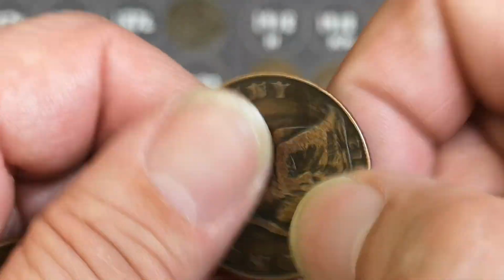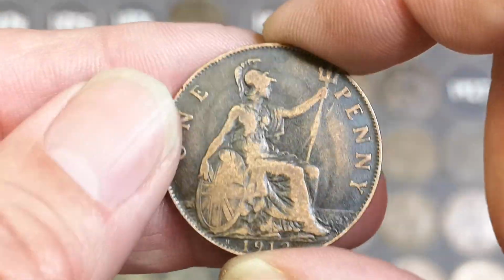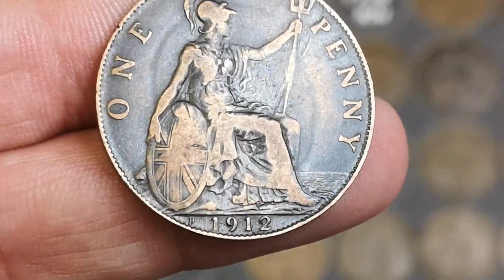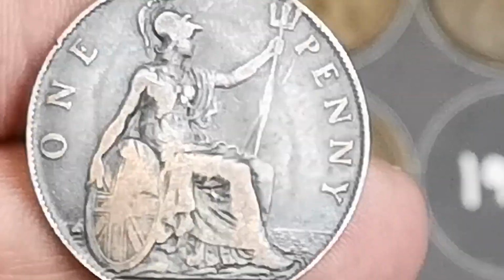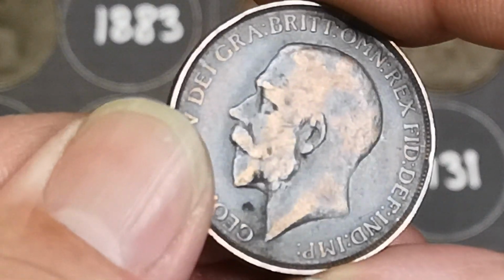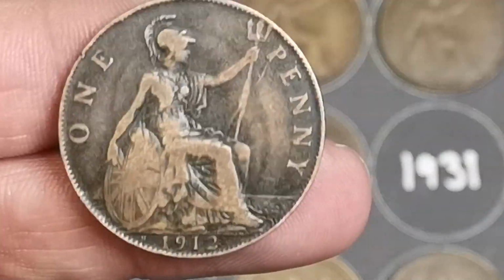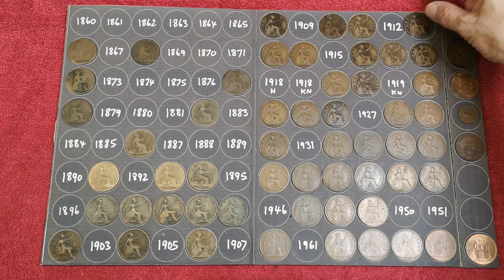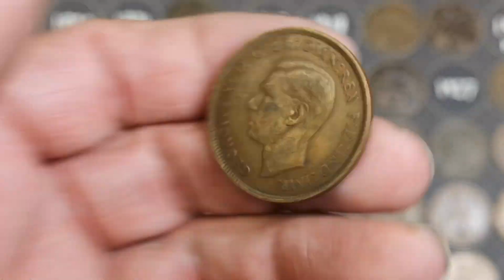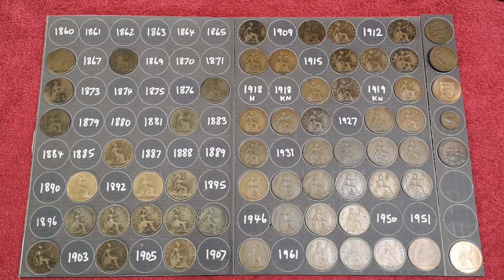36, we've got that. It's quite a common one. There's a 1912. Oh, it's got a mint mark. Yeah, not bad at all, that one. There's the H for Heaton. That's the Heaton Works, Metal Works in Birmingham. That's not bad. Oh, that's a bit of dirt there. Probably that's quite a good condition one actually. Let's get that on the board. There we are, 1912 with the H mint mark. And last one is a 1939. Let's grab a few more.